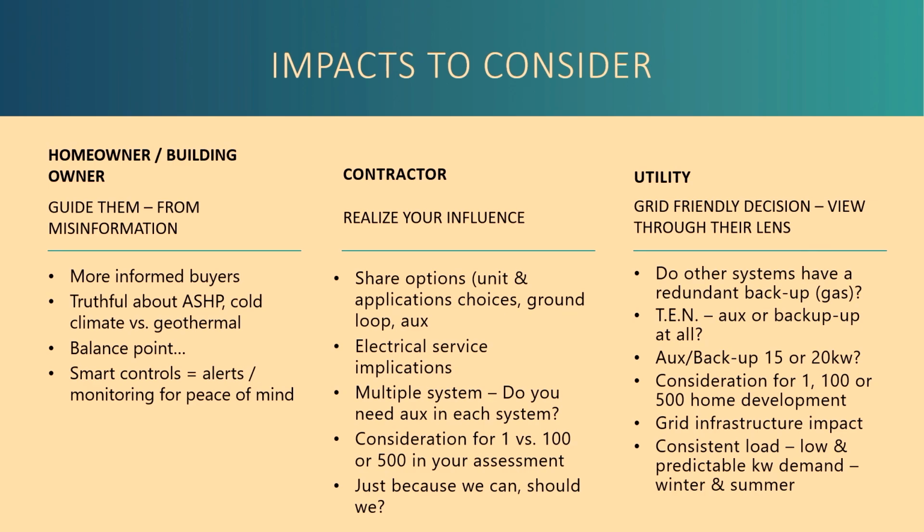Jens just pointed out summer peaking. Is it really that big of a deal? So I'm just challenging this group to pay attention to their design practice and their design principle. Is what is necessary what is required? If you're the contractor, I want you to really be thinking about sharing all the options, making sure they understand the options. The last thing you want from a building owner or a homeowner is to hear, I didn't know that option was available. Why didn't you share that with me?